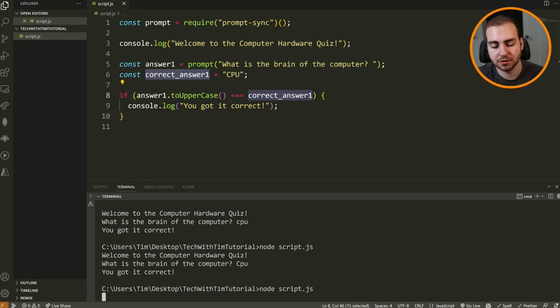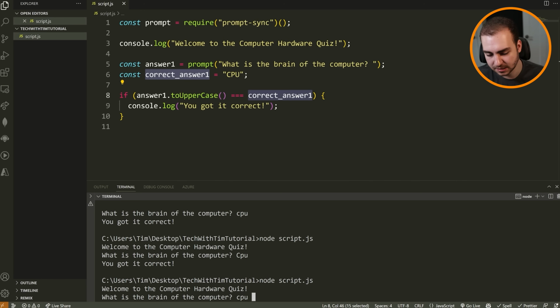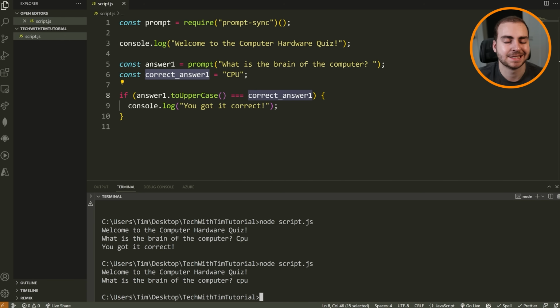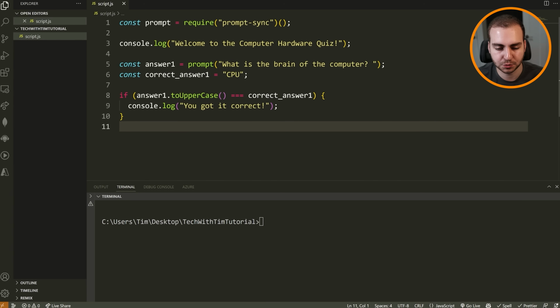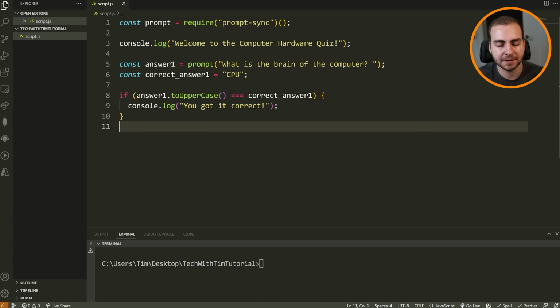Now, last thing to show you here is that if I add something like a space, so I have CPU space, it's not going to give us the correct answer, and that's because a string that contains a space in it is different than a string that doesn't contain a space in it, okay? So just keep that in mind. You're comparing every single individual character, and you can modify the string in a way such that you're avoiding any incorrect answers when it is correct. It's just not exactly what you were expecting, okay? All right, so that's a good start.